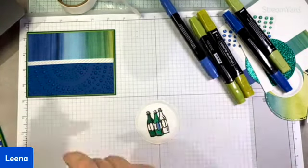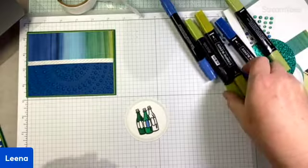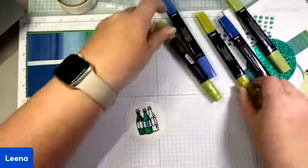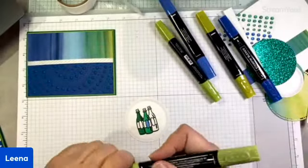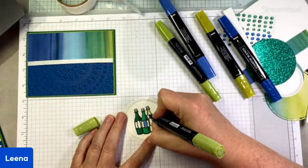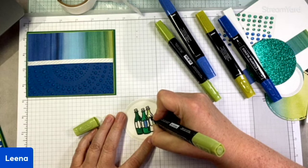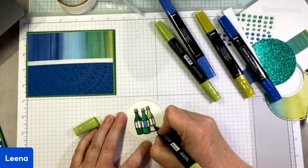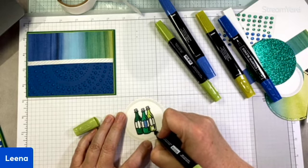And then our last bottle is going to be colored with some granny apple green. Excuse me. So I'm going to start with light. And my granny apple green blends have seen better days. This is one of my greens that I use the most. And so my blends tend to, well, look a little bit the worse for wear.